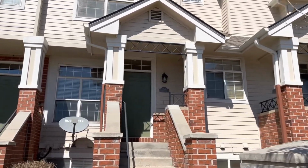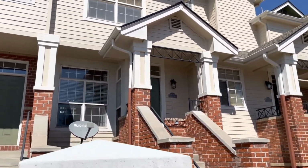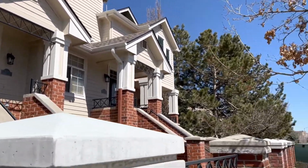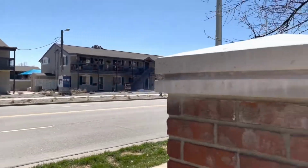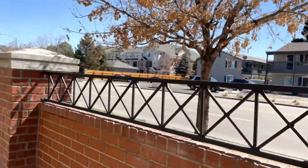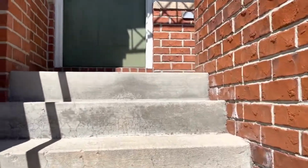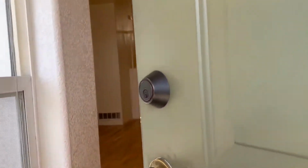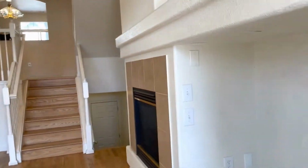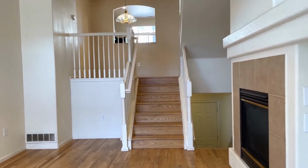Today we are looking at 9870 East Florida Place. As you can see, it is a townhome. I'm outside the front of it, panning around for you. And there's no street parking in front of the house, but behind the house, you have a lovely attached two-car garage. As we come in, you'll find this nice living space, including a cozy fireplace.